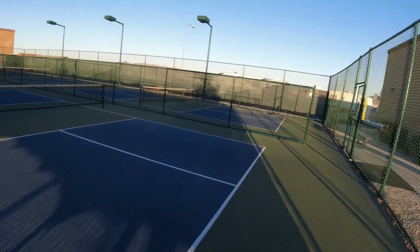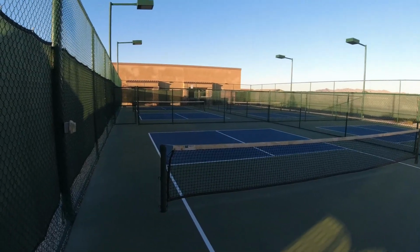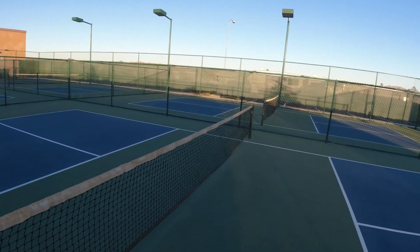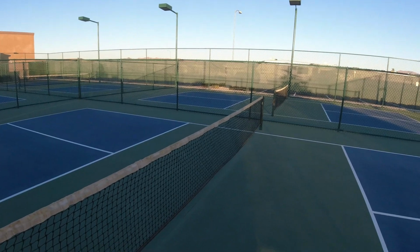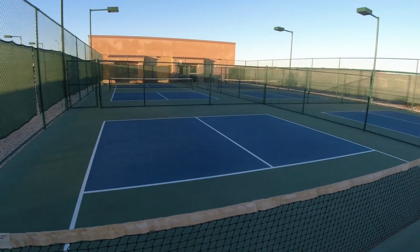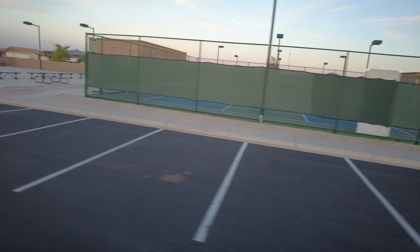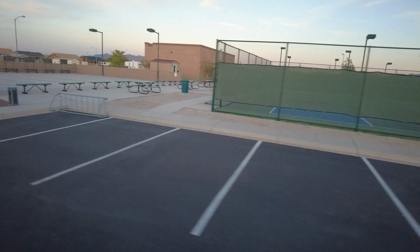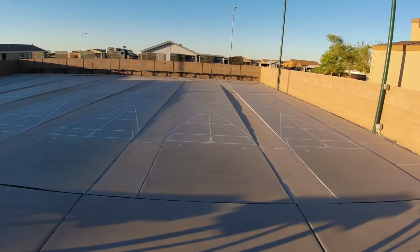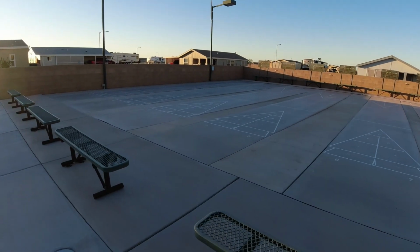And here you go. Here are the other 4 courts. So we're here toward the end of October. Not a lot of people here yet, so we come out in the morning so far, and we've had enough to have 2 and 3 courts worth of people playing. So it'll get busier. And you'll see shuffleboard. Excuse me. And for those of you into shuffleboard, you got 1, 2, 3, 4, 5, 6, 7, 8 shuffleboard courts.